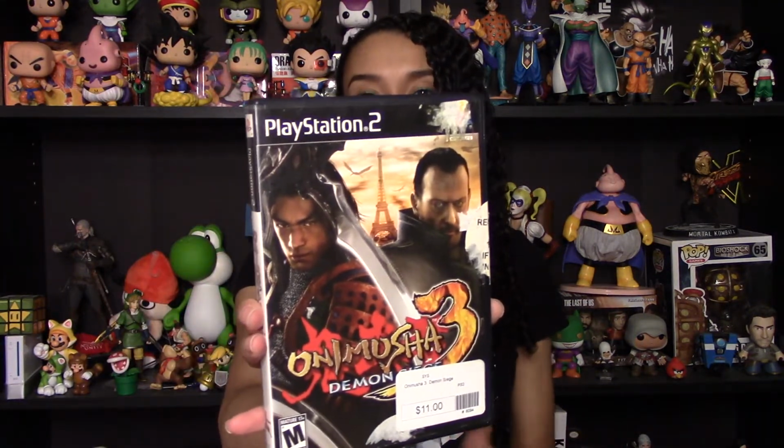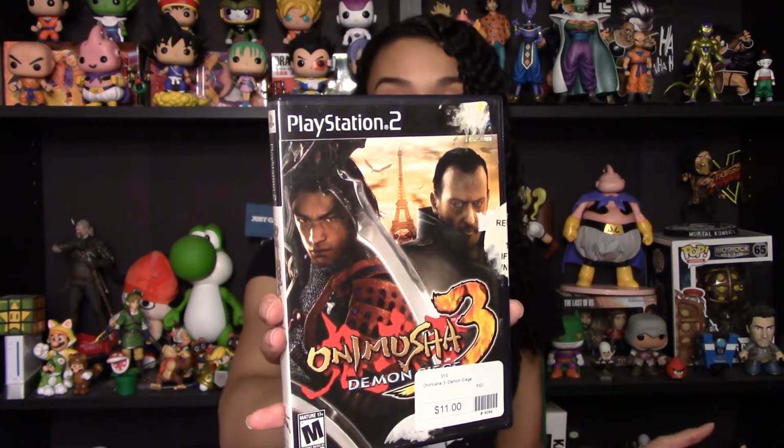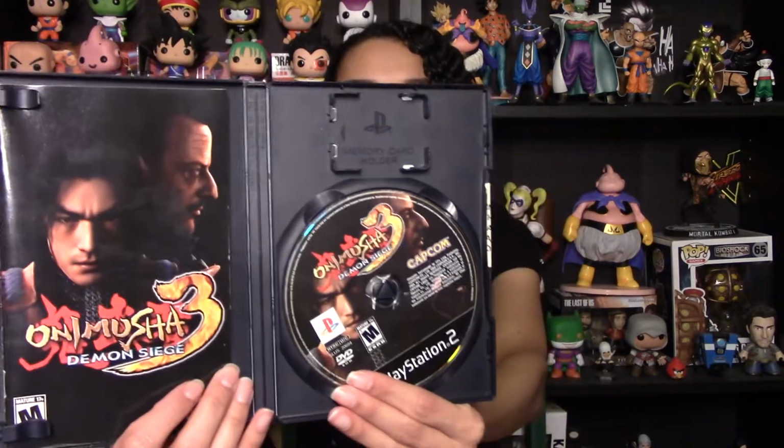And lastly, for the games, we have got Onimusha 3: Demon Siege. I'd been looking generally for the Onimusha games while I was at the convention. This was the one I found that was at a good, reasonable price, but not mad at all that it's the only one I came home with. A look at the inside. This one was complete. So it had the manual, which looks really intense. I like it a lot, and the disc on this side.